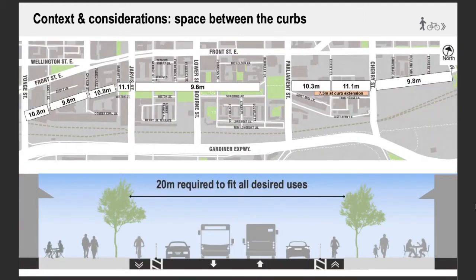So this is a good contrast to what I talked about in a previous video where I did something similar at a different area. The area I did before, which was the Queensway, was really wide. And so that gave you an opportunity to, if you wanted, accommodate pretty much everybody, with the optimal speeds and that kind of thing. It's a different case in this area, right? They show here, there's 20 meters required to fit all desired users, right? Now that does include 2 lanes of traffic, plus parking, plus cycling, plus walking, and storefront.